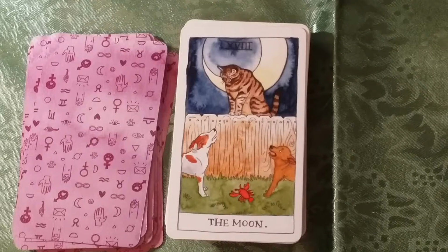The crayfish represents the ego, hard-shelled and stubborn, which may also be unearthed in dreams. Follow your intuition, trust, or push through these fearful illusions, and you'll always make it home by morning. Reversed. The moon waxes and wanes, as do fear, confusion, and unhappiness. If no moon shines tonight, remember that it will again soon, and the sun will rise in just a few hours.